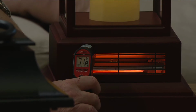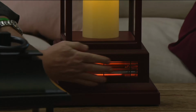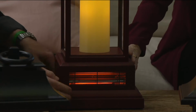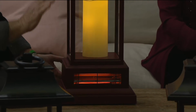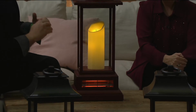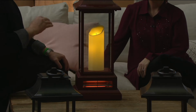Whoa! Because it's infrared, it's really warm here, but watch this. It's perfectly comfortable here, on the sides, on the base. So you can place this anywhere without having any worries whatsoever. But the heat that's coming out is the same humidity as the room air. It's not drying it at all. And at this time of year, that's something that's really important.